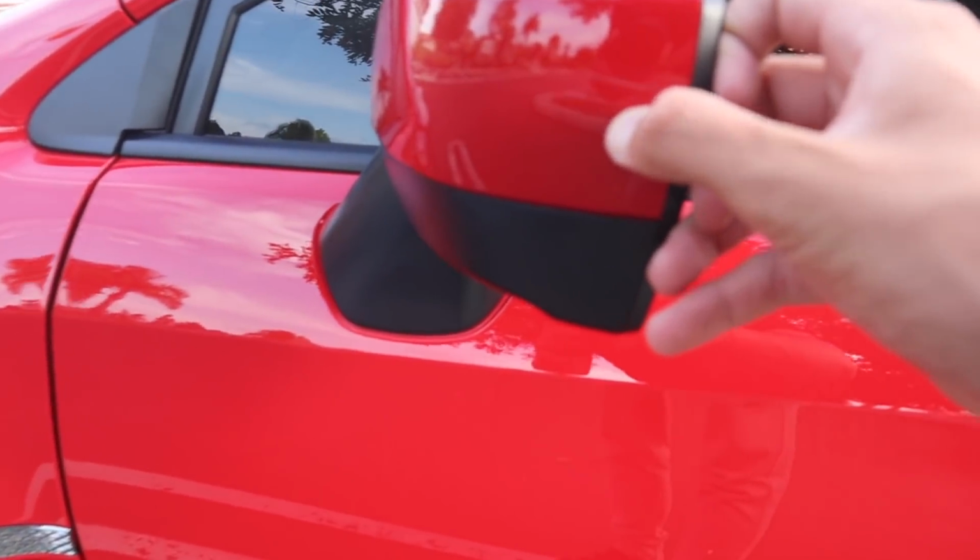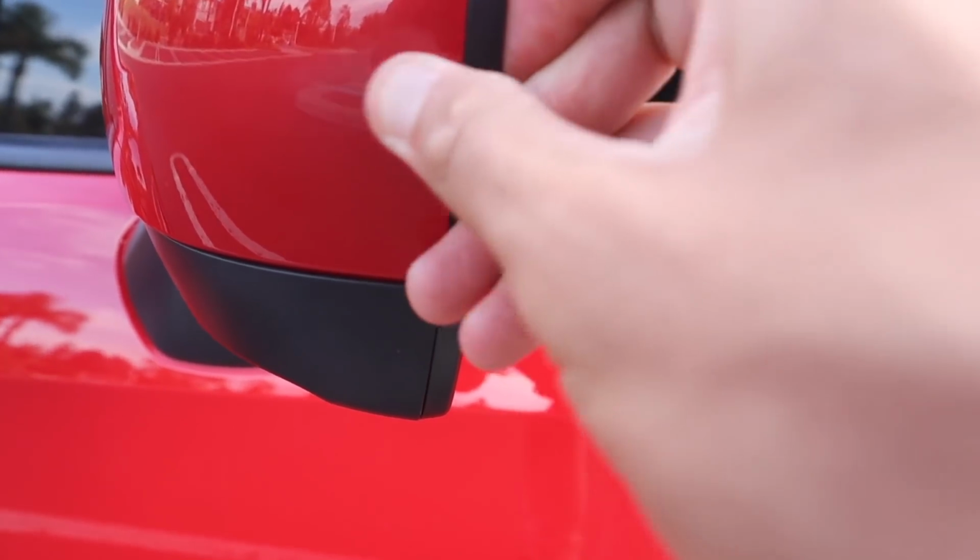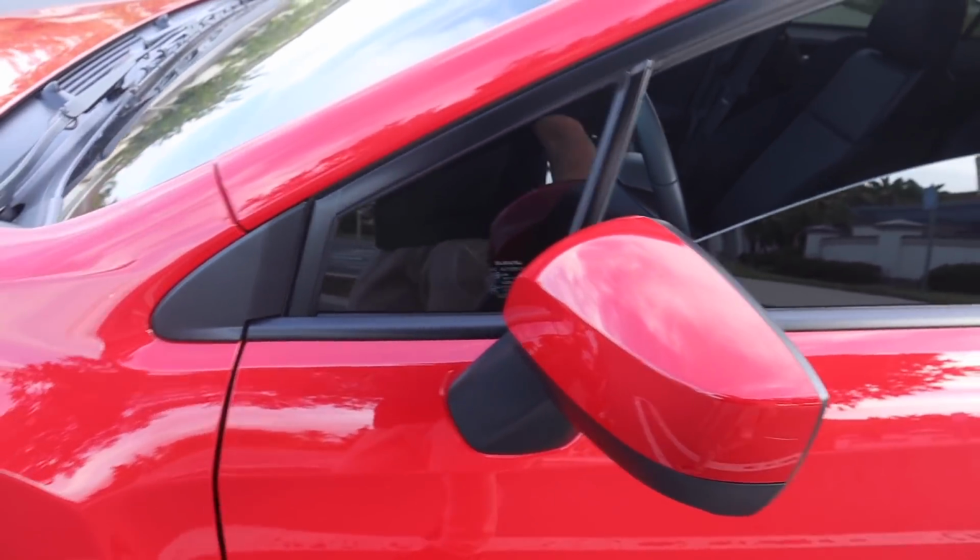I don't know. And it looks like someone already scratched my car. I just noticed this right now. Still love this car so much, and we have a ton of parts on the way for this car, so stay tuned for that, guys.